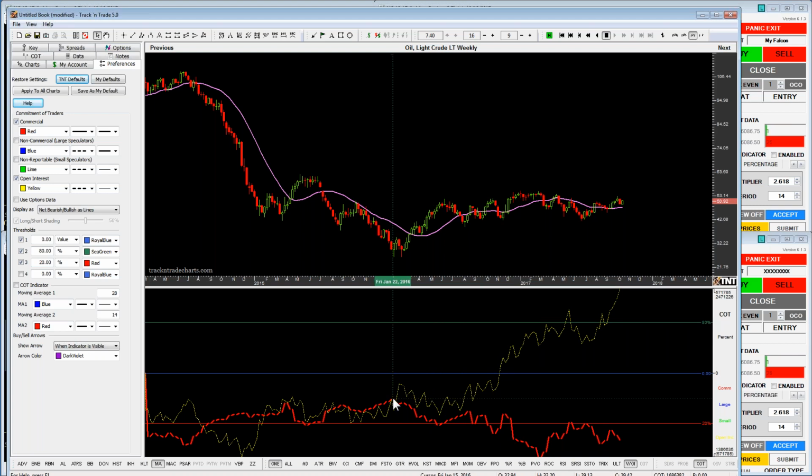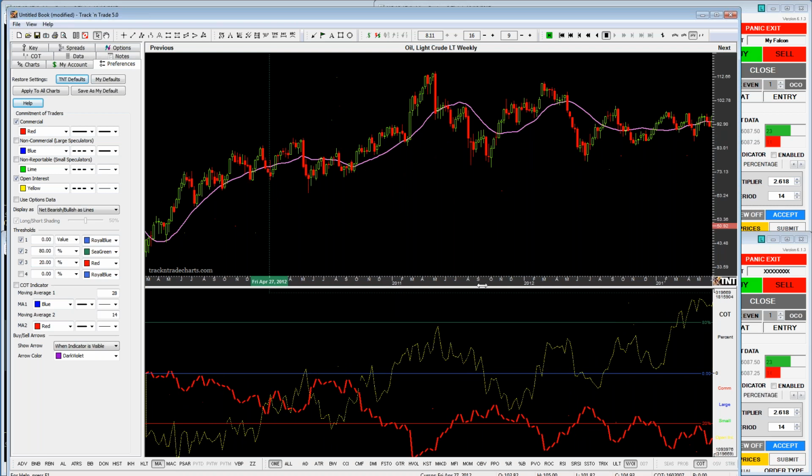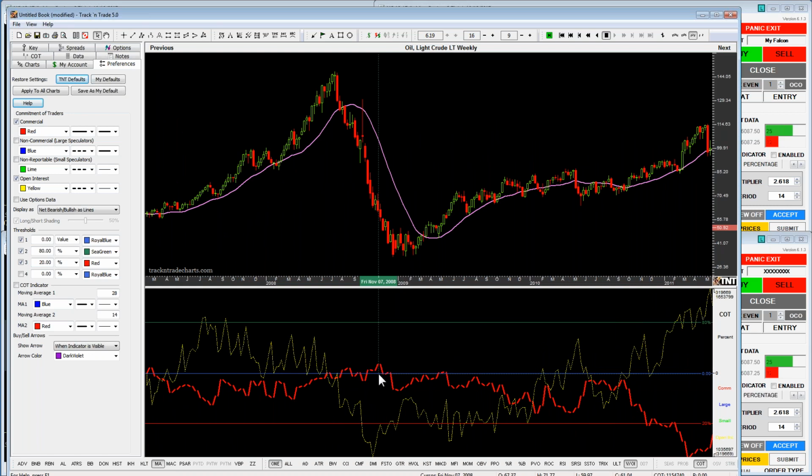Here we have the market peaking, right? But it's not a peak way up here. The commercials are always net short. See, crude oil never gets above that zero line. Oh, sorry, I lied. They got above the zero line right here, right through here. And look at what happened a few weeks later. The market starts to rally. So when it hits extreme points, the market will react.